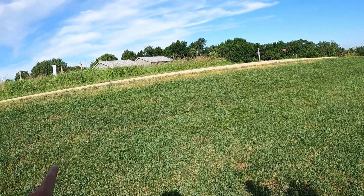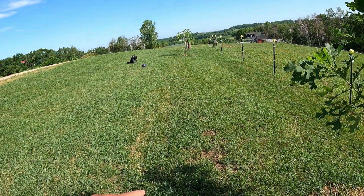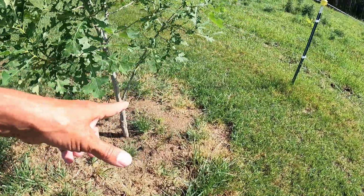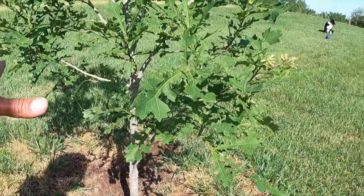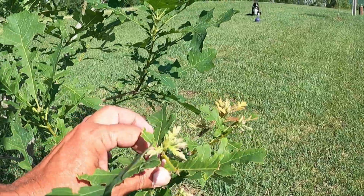And you can see this entire grassy area where I sprayed with the generic tenacity. There's bare spots here and there. That's where it's killed off all the weeds, and hopefully the bluegrass will fill all this stuff in. Yeah, this is doing really nice.